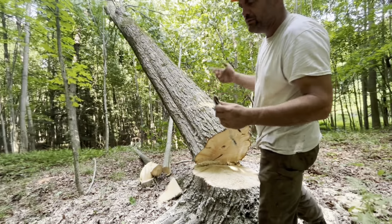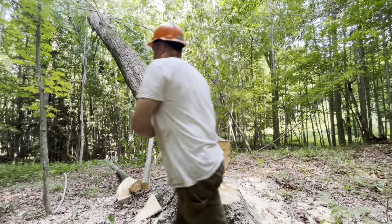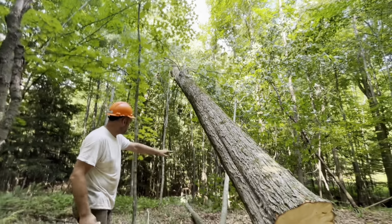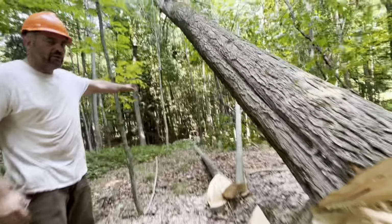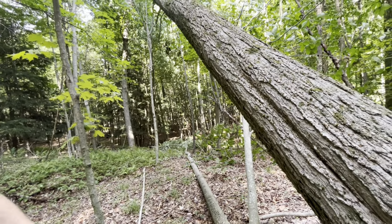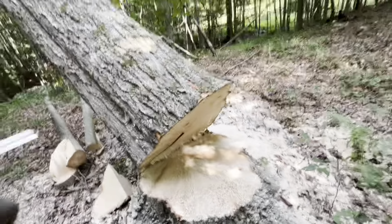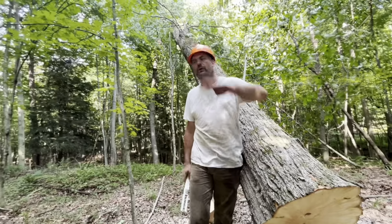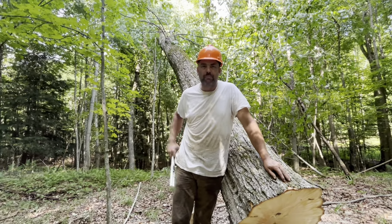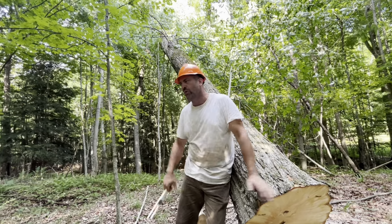Now, this isn't real extreme, but you do want to be aware of it. If you look, and this tree's not hung by much, but if you look, that ground drops right off out there. It's steeper out there. And when that comes down, this butt is likely to go right up in the air, maybe 5-6 feet. Not guaranteed, but likely. That's a scenario you want to be watching for.